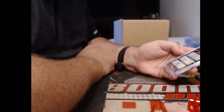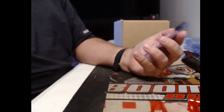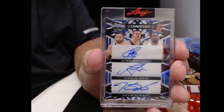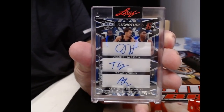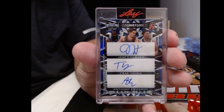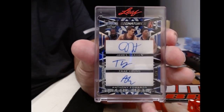All right, that's the front and that's the back. So it goes like this. Doesn't really matter how it goes as long as it's recorded, and that's the result that's paid off. Steph Curry is 1. Jokic 2. Durant 3. Harden 4. The card is 4. Oh, Trae Young. Is any of these guys number 4? Is that Trae Young's number? Trae Young is 5. Anthony Edwards is 6.